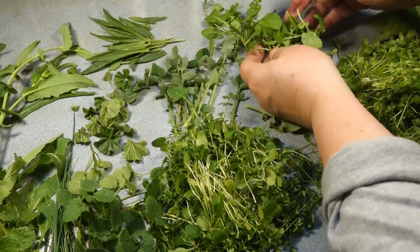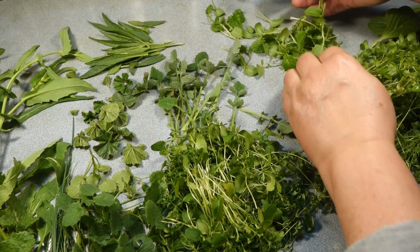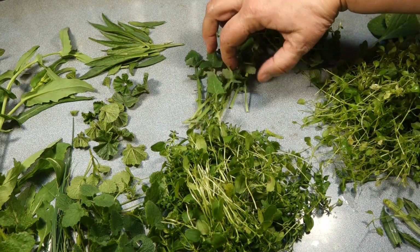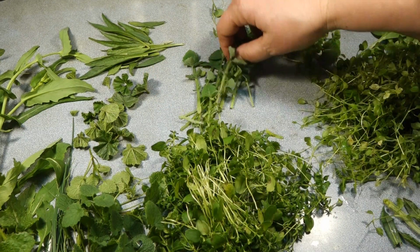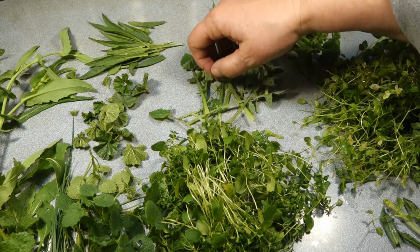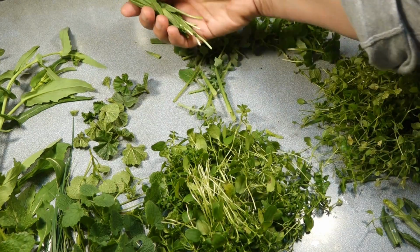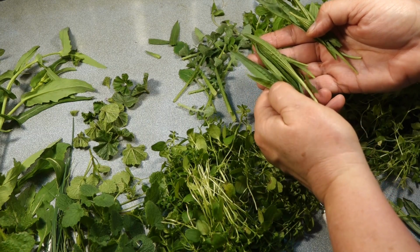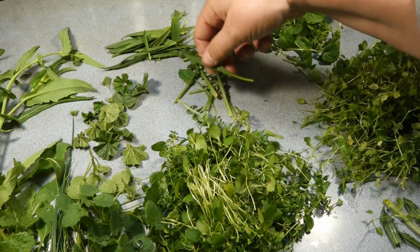Now you may say, hey, why do you bother picking such a small amount of some of these plants? Well, I think each kind of plant adds to the flavor of the overall salad. And when you have a lot of little piles of different plants, all together you can make a good-sized salad. Once I get the cat's ears cleaned up, I don't have to do too much extra processing for the rest of the plants. That's because I did a good job of picking clean out in the field.